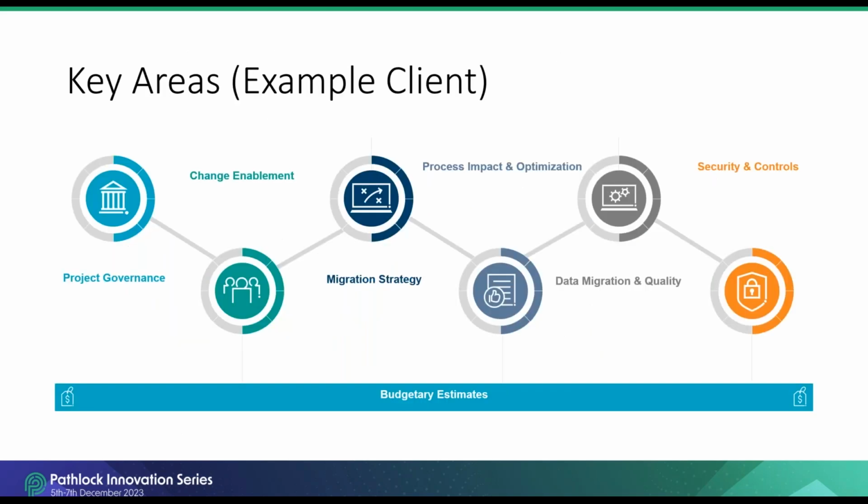Next, we wanted to give an example of the phase 0 elements that we worked on for one of our Protiviti clients, who is a $10 billion plus services provider. Each of these sections have largely been discussed already, and this list is going to be fairly standard for each company. However, what we want to highlight here is that this list is tailorable based on specific needs. Security and controls, for example, is not always included in phase 0, but was a specific area that needed to be addressed for this client.